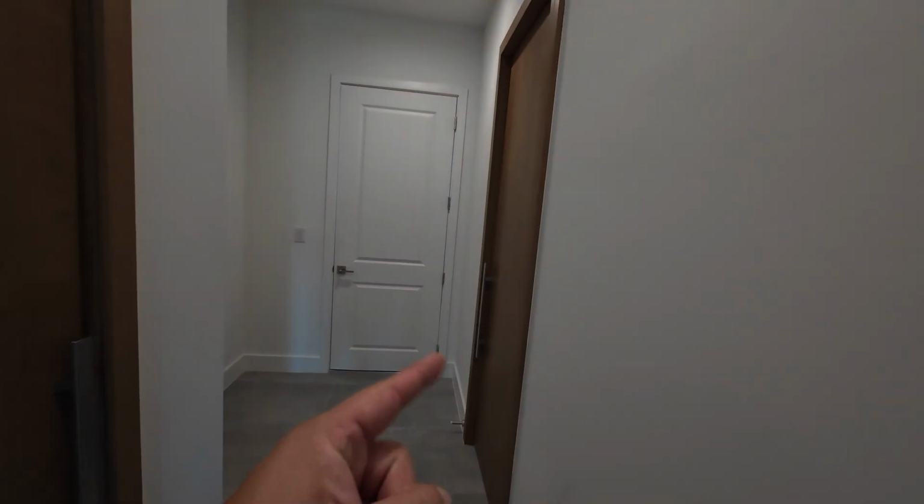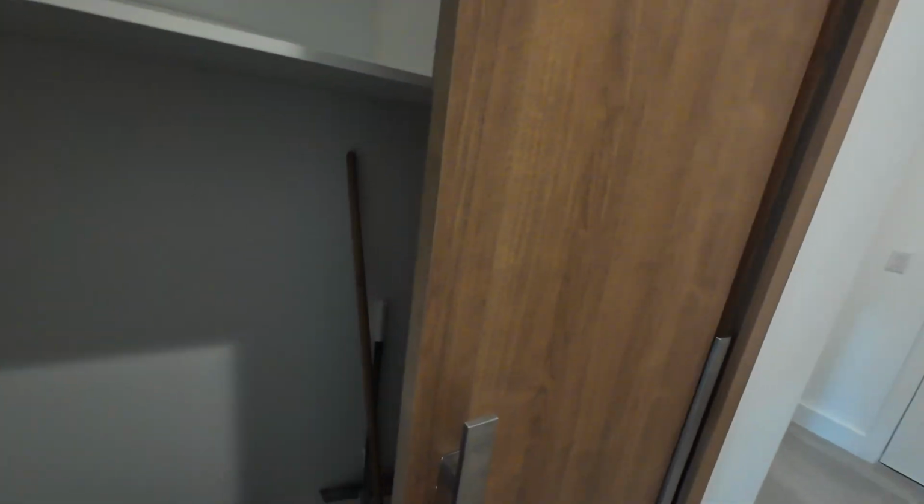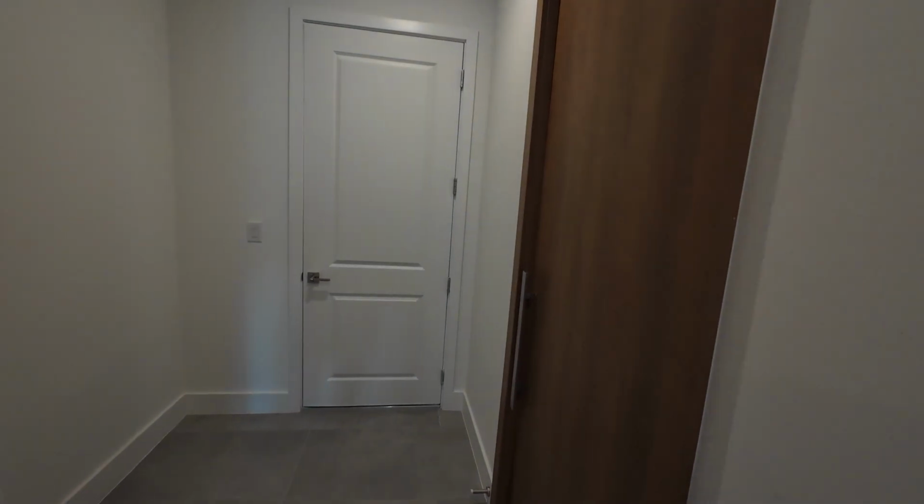Coming over this way, we're gonna go into this hallway, laundry room right over here, garage right over there. This is gonna be a storage closet as well. So as you can see, a couple of cubbies here, like we saw in the first bedroom, initially by the entrance. And then some space for some cleaning supplies here as well, which is great. Now, let's keep coming over this way, guys.